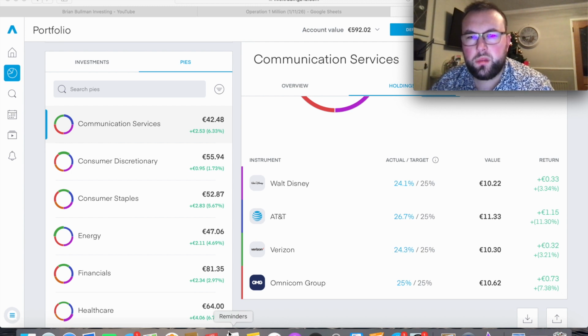Now again, for each sector, I didn't want to have the same amount of shares depending on what the sector was. For example, here we can see the first sector up here is communication services, where we currently have 4 stocks overall, and that's my cap on the number of stocks I want within this sector. Now, admittedly, it was quite difficult to find some decent communication services stocks. I find it very hard to find a 5th one if I'm being honest here.